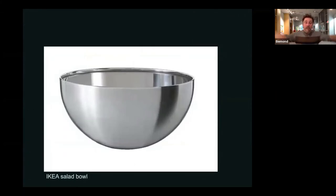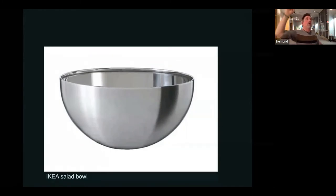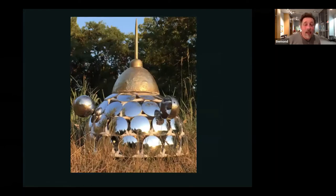Next slide. And a bowl. So the big version of the sculpture would use this IKEA salad bowl as the means of the wind catching it and turning it around. Next slide. This is the orientation that the salad bowl would be to catch the wind. Next slide. And this is the maquette of this sculpture.